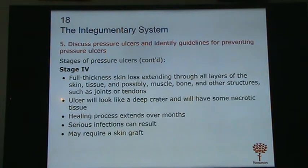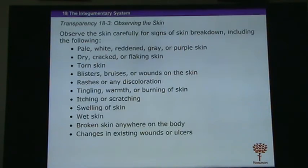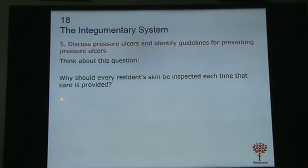So you have to make sure that your residents are turned frequently, check their skin, give them good skin care. Why should every resident's skin be inspected each time that care is provided? To prevent the pressure also. To find out if they are at stage 1, which is just redness, so we can start treating it early. That their diet needs to be changed. We have to make sure they're drinking well, so that the wound can heal. But like I said, prevention is better than cure. Always be on alert anytime you're taking care of a resident.